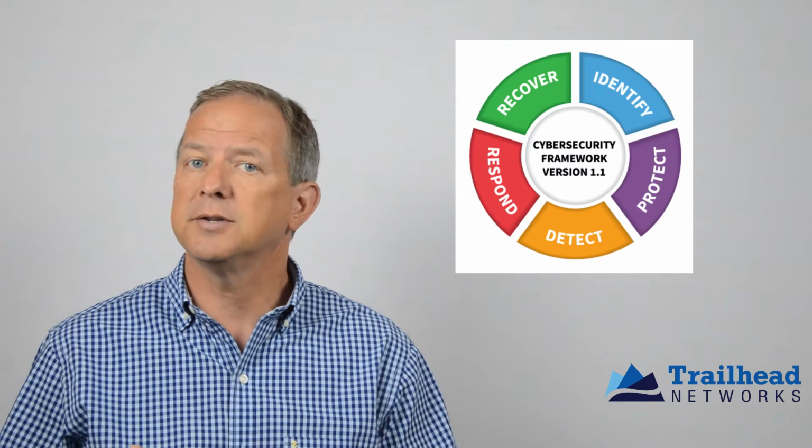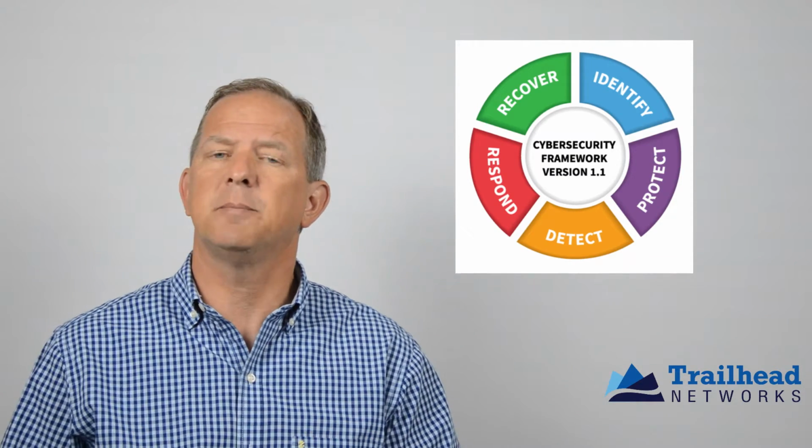So let's start with some background, and then we'll dig into how the framework is put together. As a result of an executive order in 2013, the National Institute of Standards and Technology created the NIST Cybersecurity Framework. They did this to shore up cybersecurity across all sectors, to develop a common language and practices, and develop best guidelines for any organization to follow.